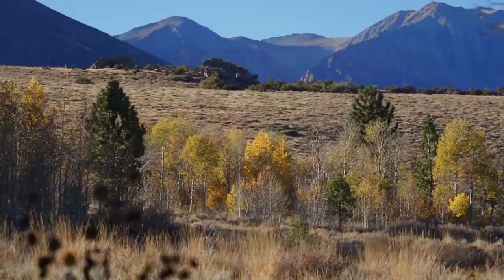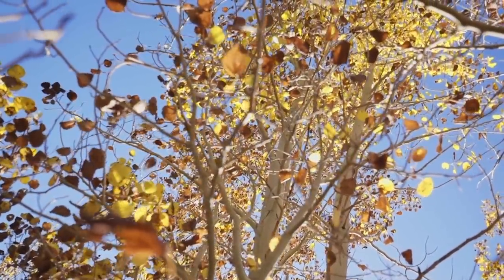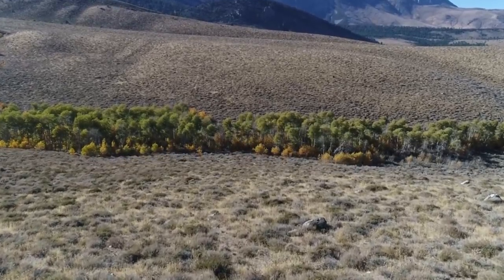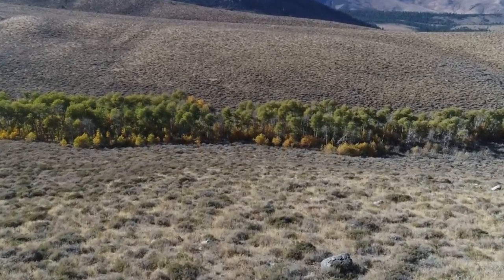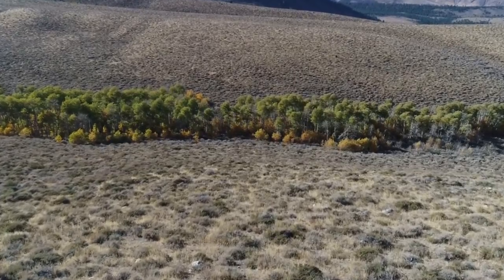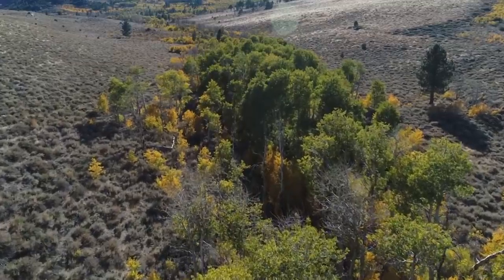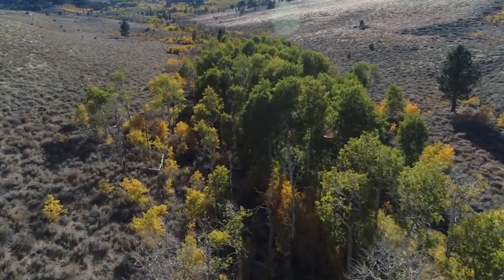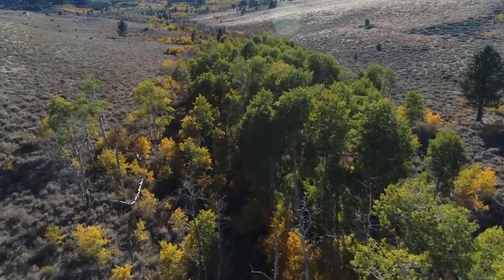Trees like these aspens pull water from the ground through their roots. The leaves pull in carbon dioxide gas from the air. Trees use sunlight to turn carbon dioxide and water into glucose, a kind of sugar that gives these trees the energy they need to live. This process is called photosynthesis and relies on a chemical called chlorophyll to make it happen. Chlorophyll is what makes leaves green.